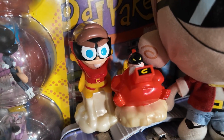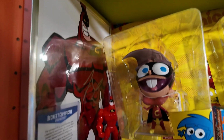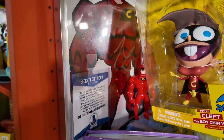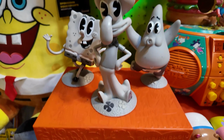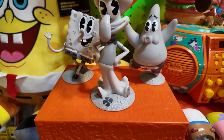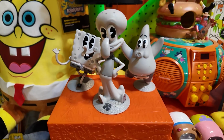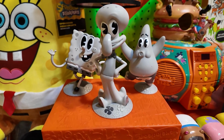So I wanted to get the Crimson Chin and also Cleft, the Boy Chin Wonder, since we do have the action figure from this set, as well as a signed Jay Leno Crimson Chin photo, thanks to the Rat Pack and the fan mail series. Okay, and for our Nickelodeon postcard set here, I decided to add it here because this is where the set was sitting before with just the book, but now we've actually got the entire box and we've got the Conch Trio sitting on top of it. I think it looks brilliant.